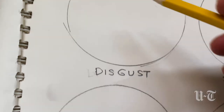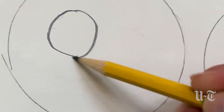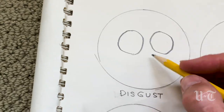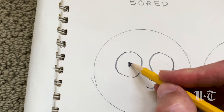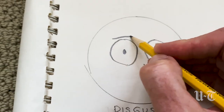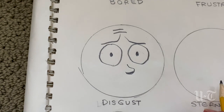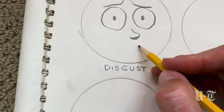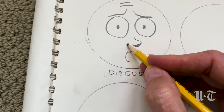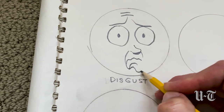Disgust. So if someone's disgusted. I got another disgusting face. Oh yeah? Oh, that's pretty good. Okay, all right, so Matthew had his tongue out there. We could do that. So the eyes might be kind of big like this, and they might make wrinkles up on the brow with the eyebrows. And then I might make the mouth a little wiggly like this. Some lines here around the nose and a tongue coming out.